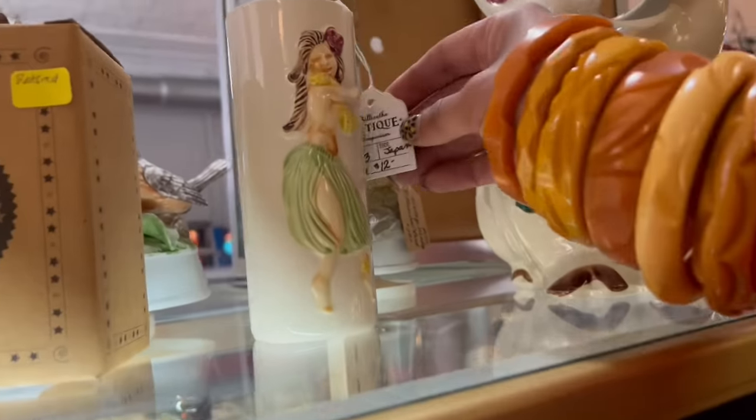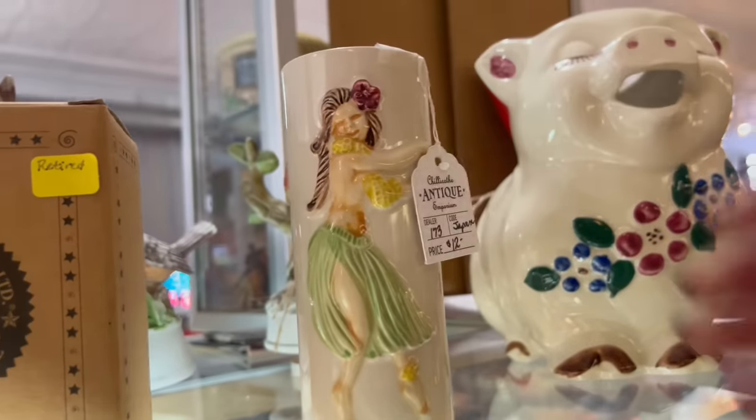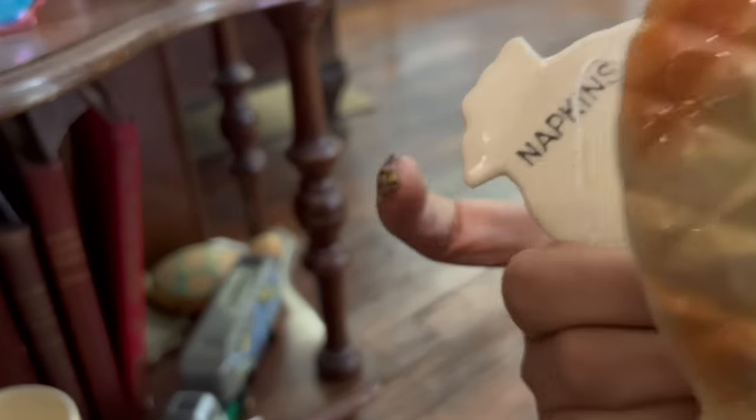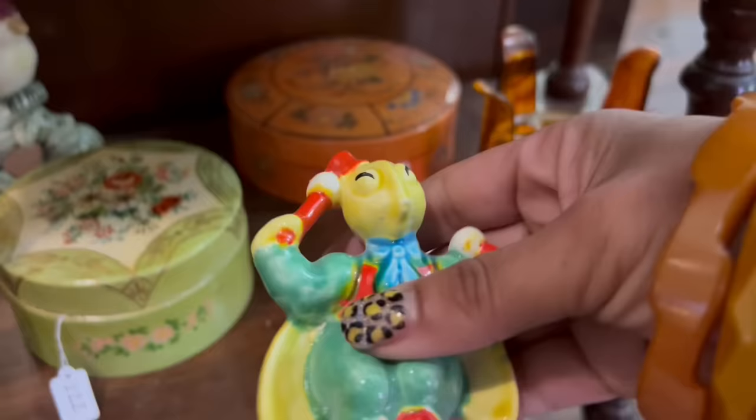This Hula Girl tumbler, that's a nice one. Japan, $12, not a bad buy at all. I've had those quite a few times though. Also, can't help but notice this pineapple napkin holder. That's fun, made in Japan. $30 again though. What is this salt and pepper shaker set?